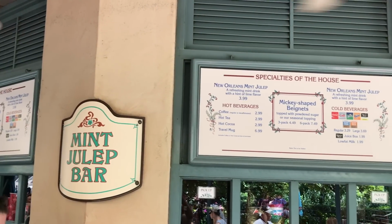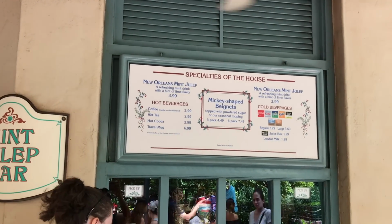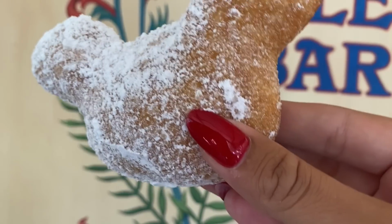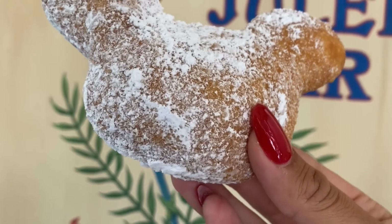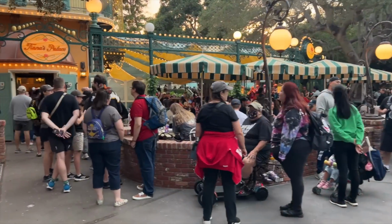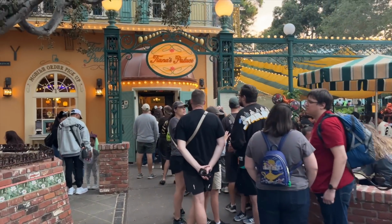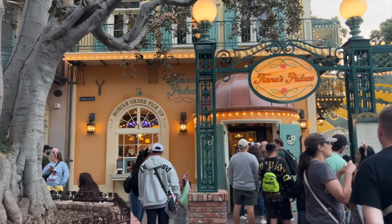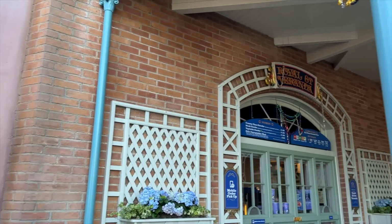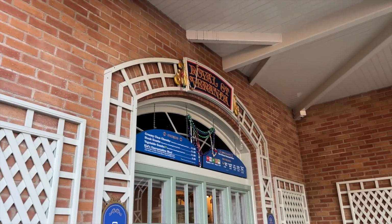New Orleans Square is best known for 2 specific types of snacks. 1, mint juleps, which you can find over at the Mint Julep Bar, pretty self-explanatory, and 2, beignets, which you can also find at the Mint Julep Bar, as well as at Tiana's Palace Quick Service. But where I actually want to turn more of your attention today is the lesser-known Royal Street Veranda window, because it's got some new snacks that I sure hope are sticking around for the long run.